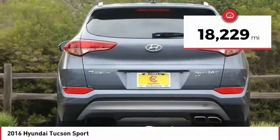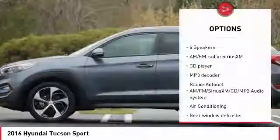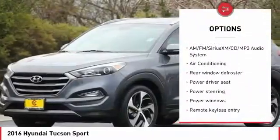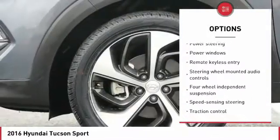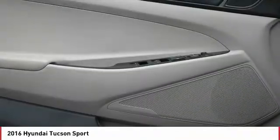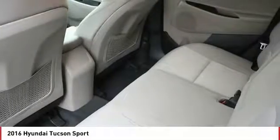This vehicle has less than 20,000 miles. Here are some of this vehicle's great options: power liftgate, traction control, air conditioning, dual airbags, power steering, four-wheel disc brakes, security system, fog lights, CD player, rear window defroster. Drive away with a great deal on this vehicle. Call or stop in today.